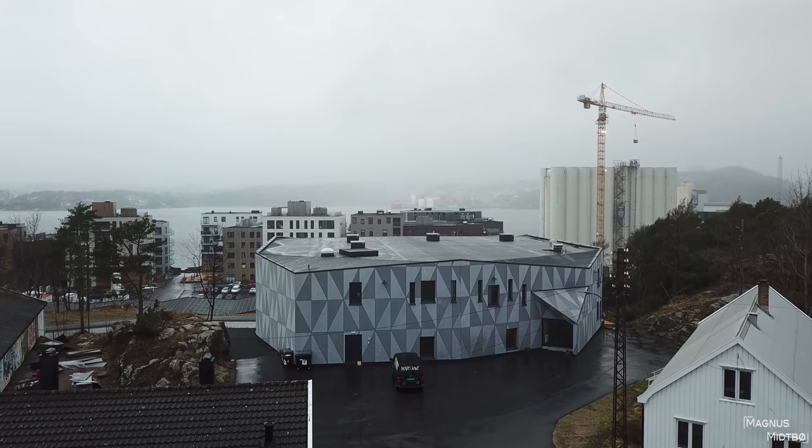Alright, so this is it. This is like the worst day to check out a new gym, but this is the new gym that we're opening up in Kristiansand. I haven't checked it out. I mean, I've been inside just now, but this is the first time I see it, and I'm really excited. And it's not finished yet.